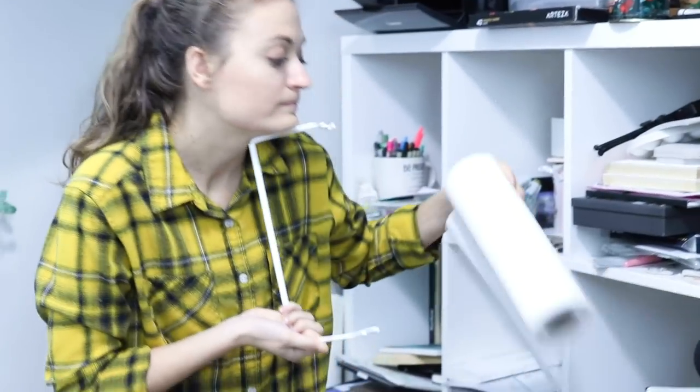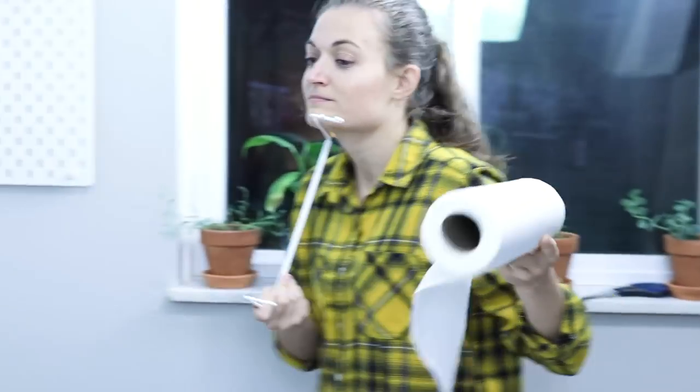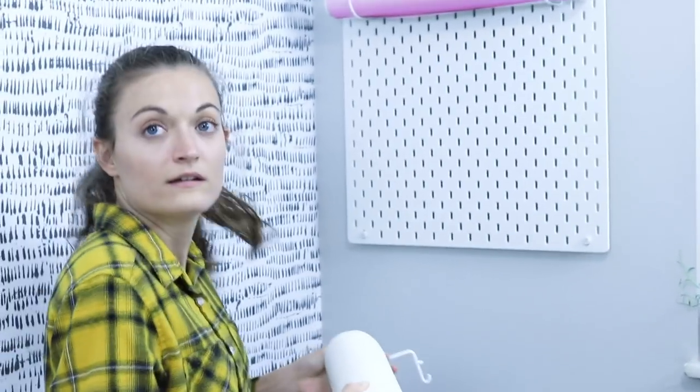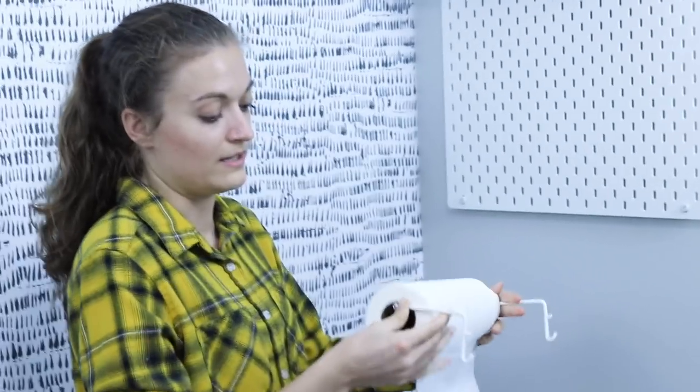Sure. At least IKEA stuff is generally pretty intuitive. Yeah, generally, except for when they don't give you the screws you need to hang it on the wall. Yeah, that's not really very nice. Why are you holding your chin like that? I just didn't want it to fall. I think you're going to want it down low because it's going to hang down. Oh, you wouldn't want it to hit other people.